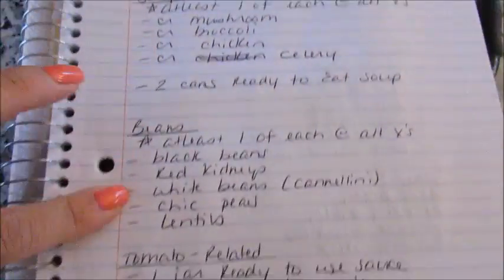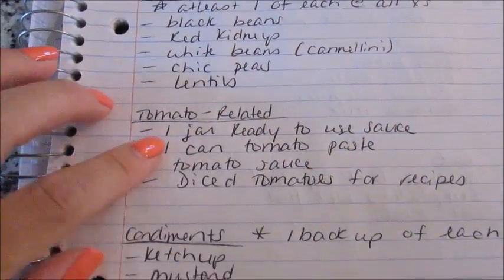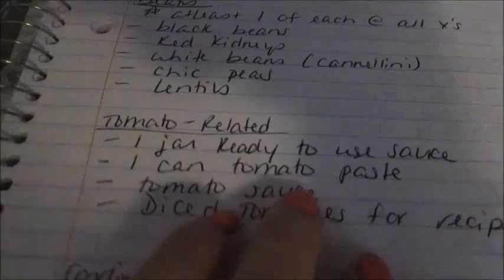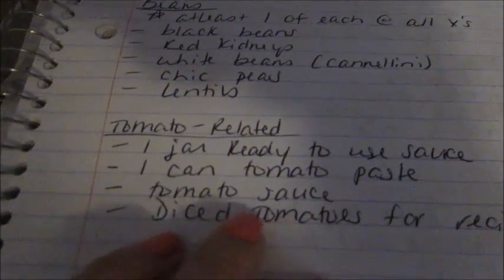So again, we have soups, beans, and then tomato related. I want to have 1 jar of ready-to-use sauce, which I'm assuming everybody knows what I mean by that, which is just something like this. Okay, so that would be like a ready-to-use sauce. And then a can of tomato paste I do not have, so I need to pick that up.